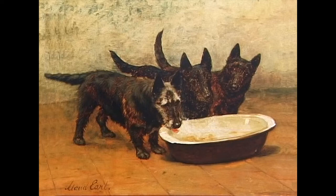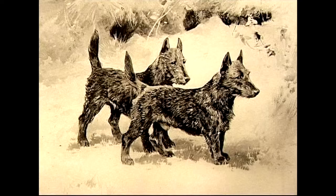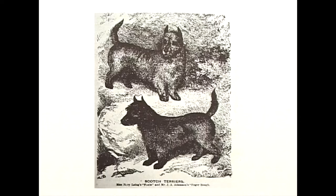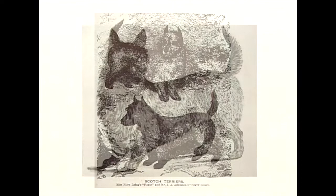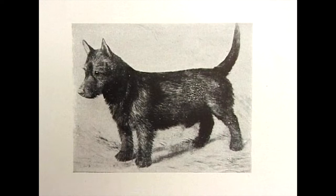These cobby little dogs, with short, stout legs, harsh coats and long heads and muzzles for the size of the dog, developed into the forerunners of today's Scottish Terrier. It was with the advent of dog shows that the Scottish Terrier underwent a dramatic change. Let's now watch him progress into the character recognised throughout the modern world as the Scotty.